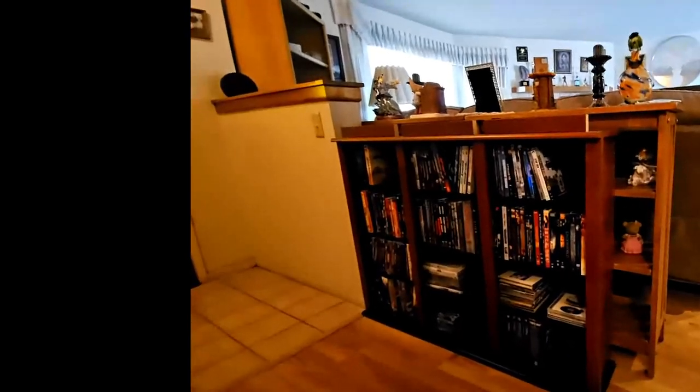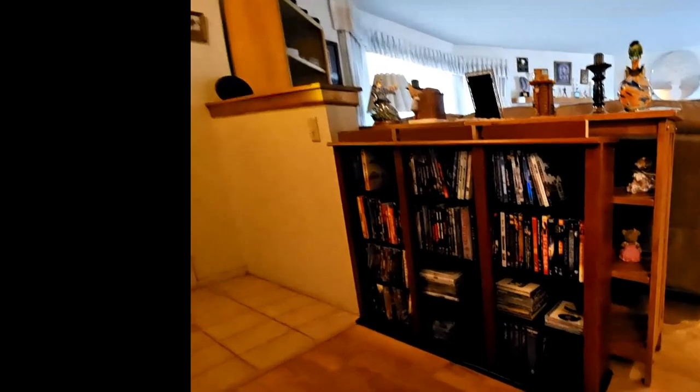The first thing we're going to come across, you can see down here, is a cabinet full of CDs and movies. Okay, then we're going to turn this way. You're going to see two bookcases. I'll get a little bit closer. You see, I've got a bunch of dragons on top, and I've got some Buffalo Bills stuff, some Buffalo Sabres stuff, some Boston Celtics stuff, then some games. More games down there in the bottom. I'm going to try to bring this up and around.